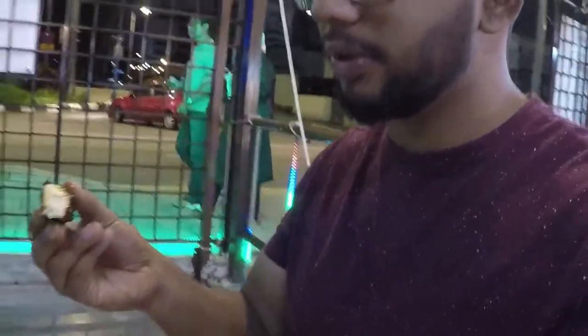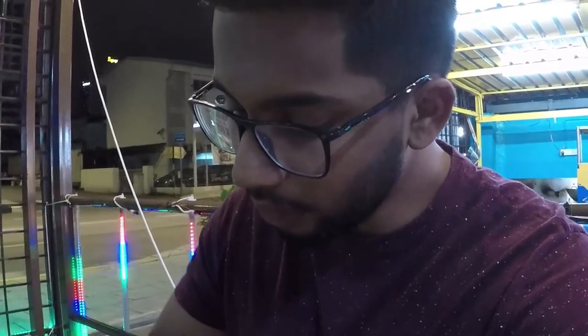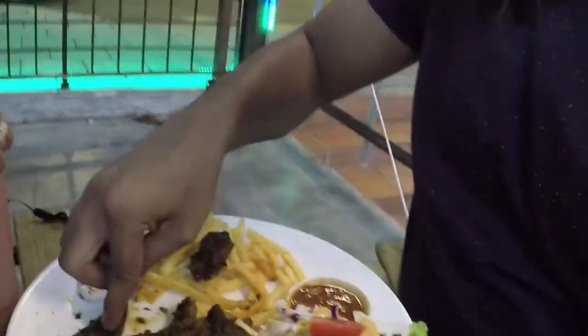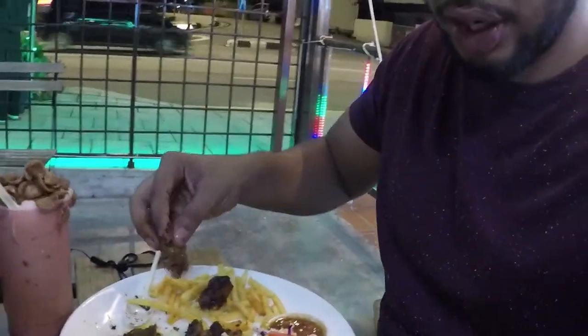So I'm trying what Derek has ordered. He ordered some lamb chops and some chicken from David's plate as well. Oh, the chicken tastes really, really good. Where's the lamb? It's amazing, bro. Let me try the lamb chops now. Help me with this, bro. What is that? That chicken. So I guess you gotta dip it into this.